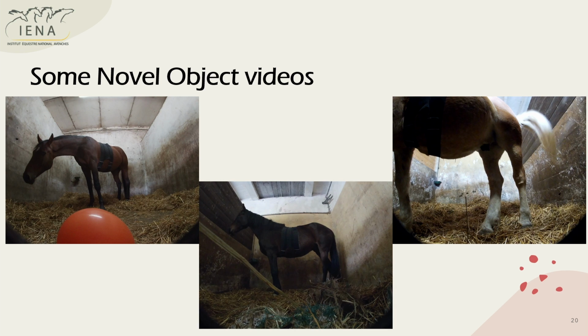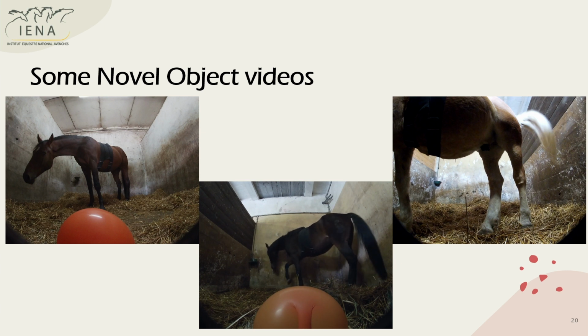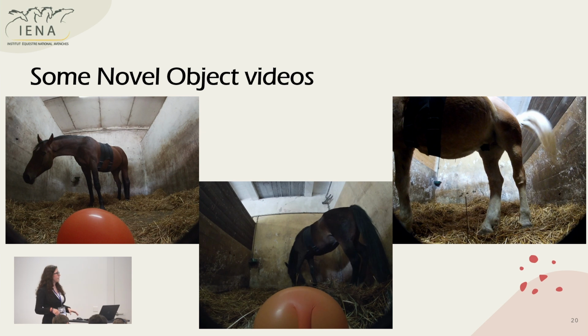In the second case, we have a horse that, of course, was a little bit scared at the beginning, but in the second phase, he didn't want to interact and started pawing to show stress behavior, but didn't interact at all with the novel object.